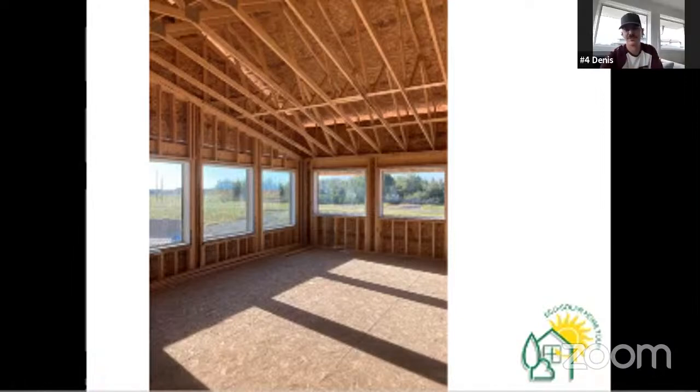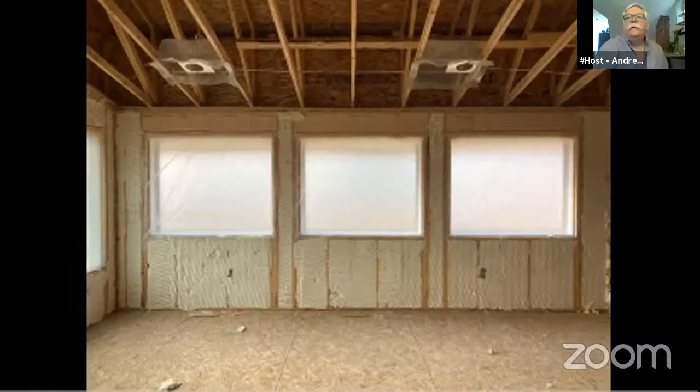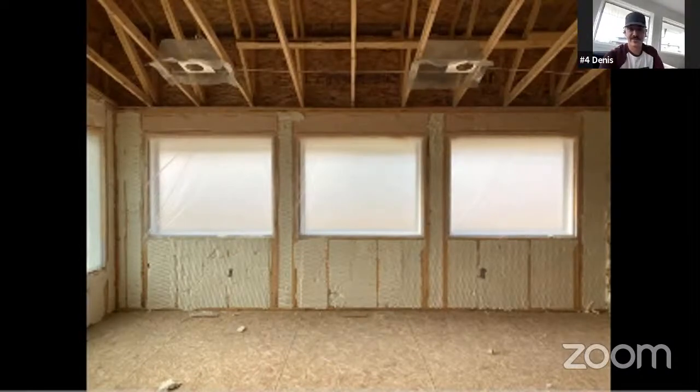So the walls, I'm not sure if you can tell from the photo, are double studded walls on a 2 plate. That allows more space for insulation, but it also prevents thermal bridging, which is quite common from inside to outside in a typical house with 2x6 studs. Double studded walls prevent almost all of that. And then we have the insulation going in. That's the spray foam, and there's higher density foam in the window headers just to prevent heat loss and heat gain.